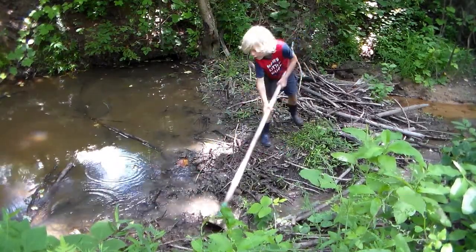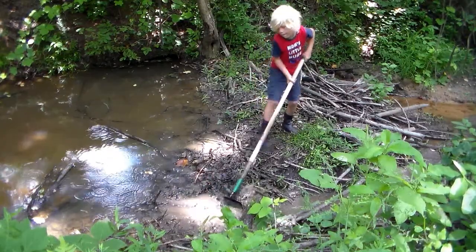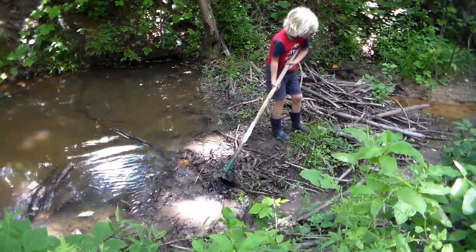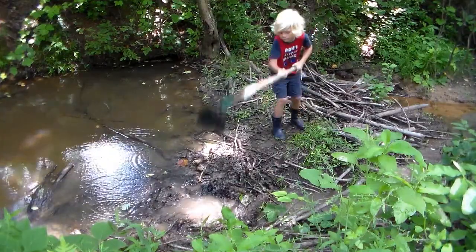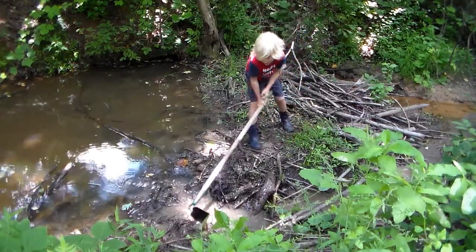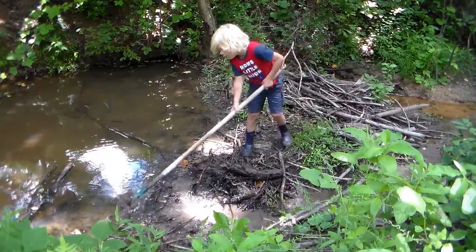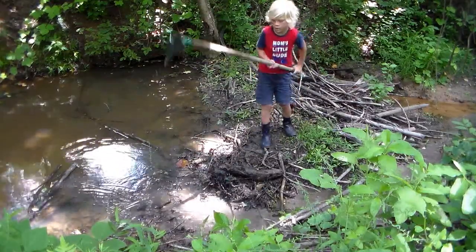Oh, you busted good that time, didn't you? There you go. Alright, well, you keep going. I'll be down there to help in a minute. There you go. Pull it up out of there. Good boy. Hey, look. Get right there. Move that and it'll come down through there gushing. See? There it goes.